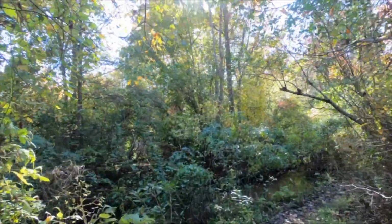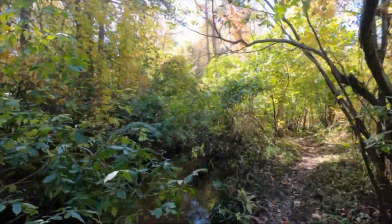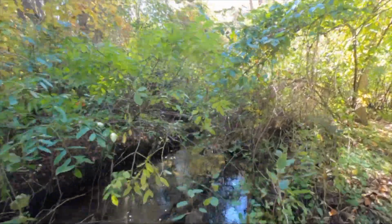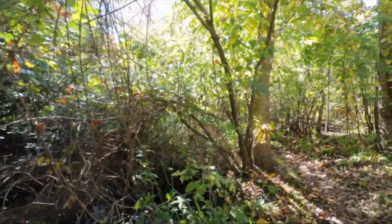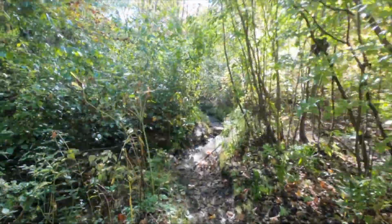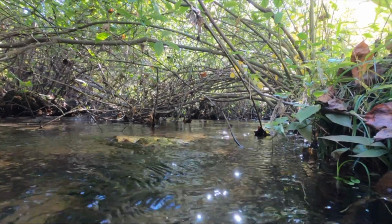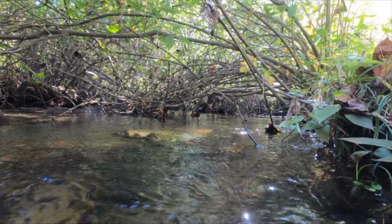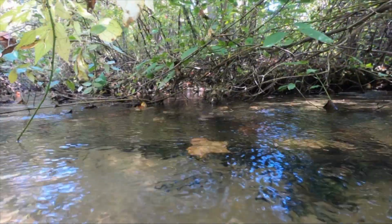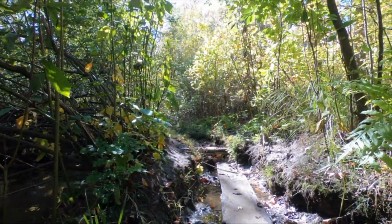This is not the preserve to come through midsummer. I would imagine this place is Mosquito City. Water is beautiful, crystal clear. Fed by artesian wells. Oh, it's icy, icy cold. There's the blue trail.